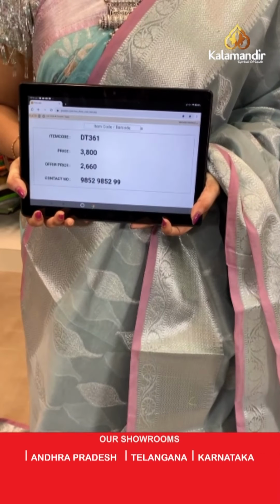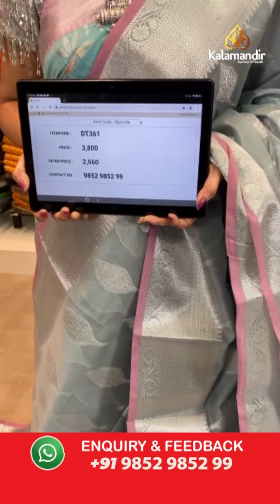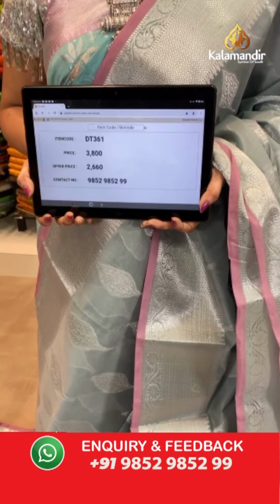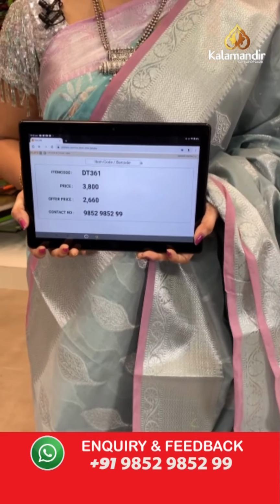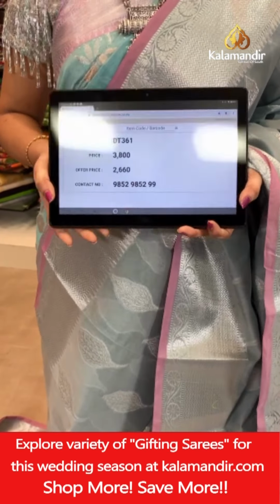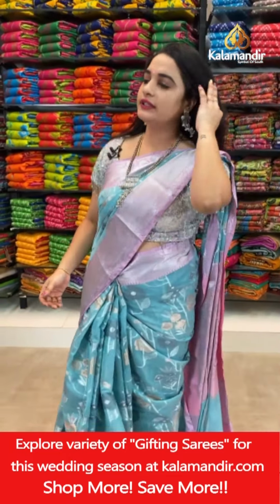Yes, I'll just give the pricing and the contact details. Sari code DT361, actual price 3800, and the offer price is 2,660 rupees only. And to place an order for this saree, just take a screenshot along with the code and share us on our WhatsApp number 9852985299. Yes, and on to the next saree.